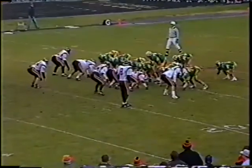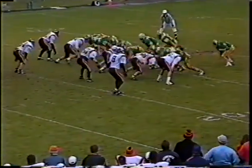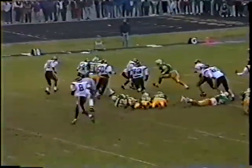Wide men either way. Phelps left, Duncan right. Split backs. Holdren under center. Third down and about 2.5, and Holdren on the option. Keeps it. He didn't make it.